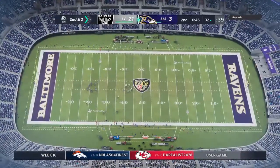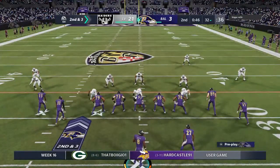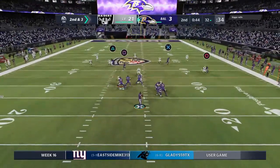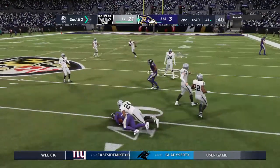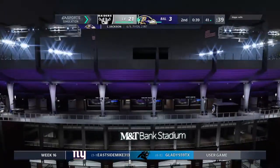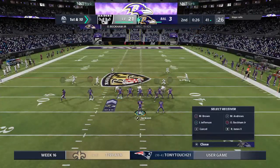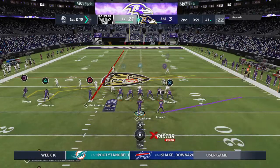They'll operate from the 32-yard line here, 2nd and 3. From the gun, Jackson. Quickly into the hands of Beckham. 9 yards to pick up there, and it's a first down. That's good for a Baltimore Raven. 1st and 10 at the 41-yard line.